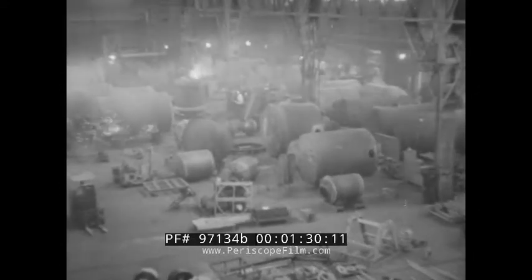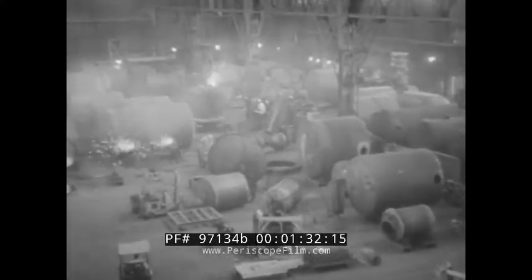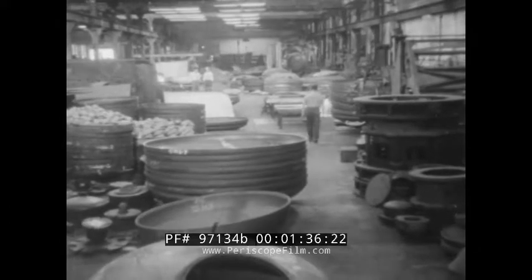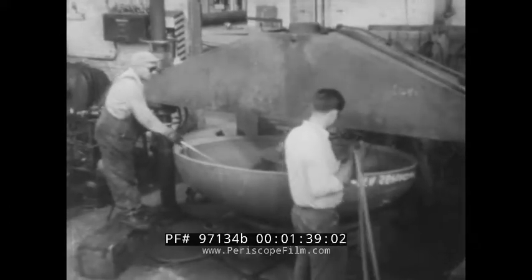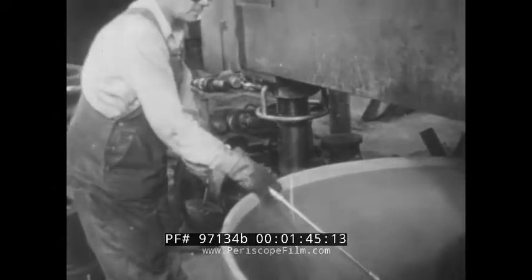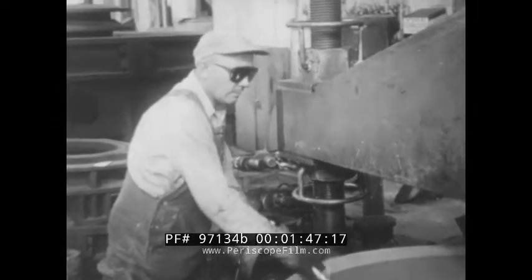Here, the parts are welded together. As you can see, demand for the specialized equipment produced by the firm is considerable. This is a process called swaging. They heat a part of the metal in which they intend to make an opening, then give the signal for a die-like tool to come down and force its way through the softened steel.